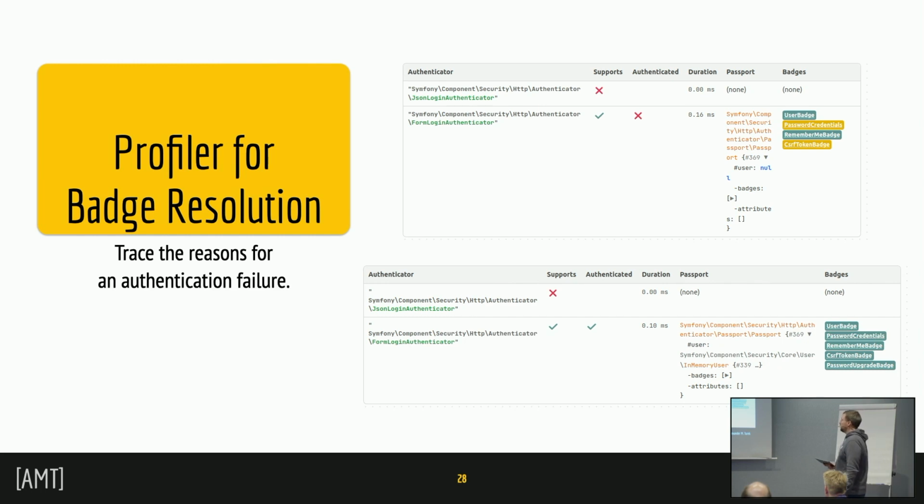Another thing that we've built is a profiler for the authentication process. If you authenticate a user, for instance with a login form, then you generate a couple of badges. This is how the current authentication system works. The badges basically say, in this request, I have found the user with this ID. I have found the following credentials. I have found this CSRF token, and maybe more badges that you define yourself and for which you define your own resolvers. And this profiler integration basically tells you why the authentication failed. So in the case above, you can see that the CSRF token, for instance, was not correct. Okay, this was the security part.